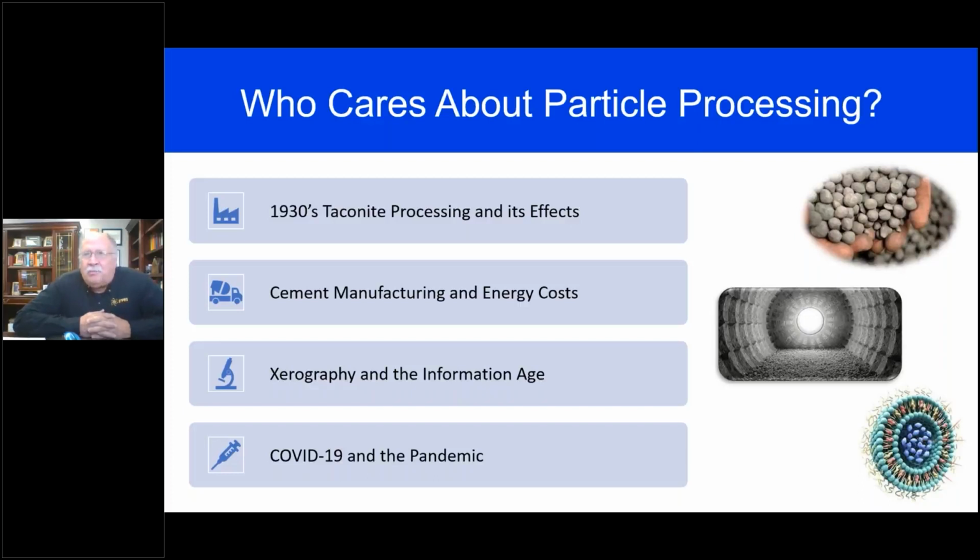Fast forward to these past couple of years, in this pandemic, particle technology, with the development of really specific liposomes for that mRNA delivery, played another big part in a significant change in our society. So I could talk about xerography and cement manufacturing and energy costs, but I think you get the picture of how important particle technology has been, and continues to be, in the world.